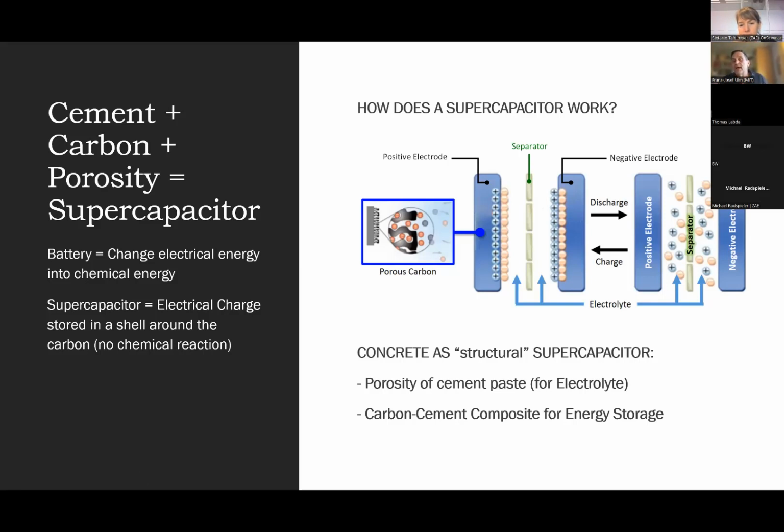And so you have almost unlimited numbers of charge-discharge cycles, in contrast to batteries. So there's no chemical reaction taking place. It's a pure electrochemical absorption process. But let me be clear about it.